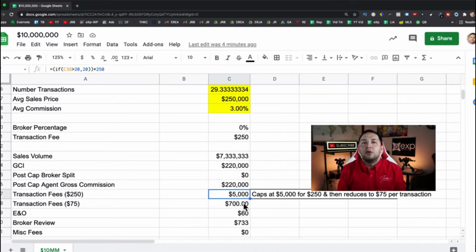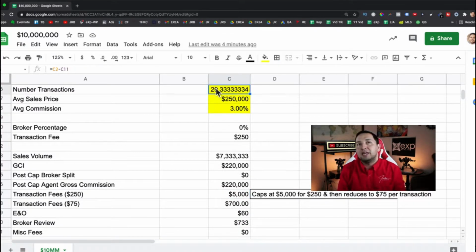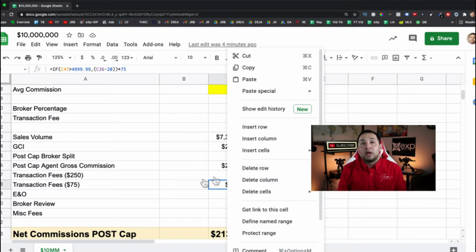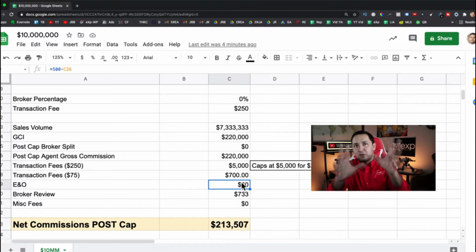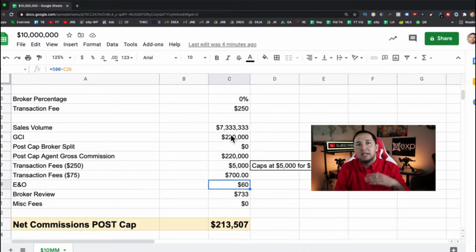So what you're paying in transaction fees here is $5,000 for the 20 transactions, and then the remainder, which is 9 or 10, no 9, because we already factor in the transaction over there, or round it up. So then we're looking at $700. So stay with me. Don't worry about this. Everything in yellow you can edit. Everything else does the math by itself, so don't edit it.